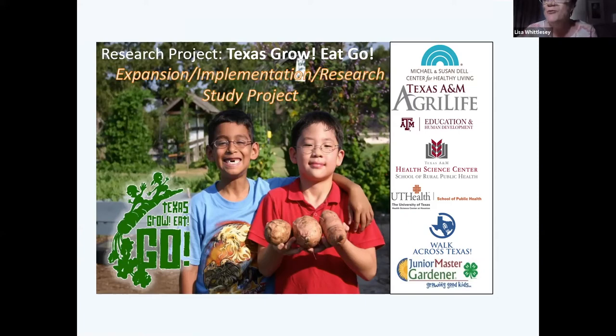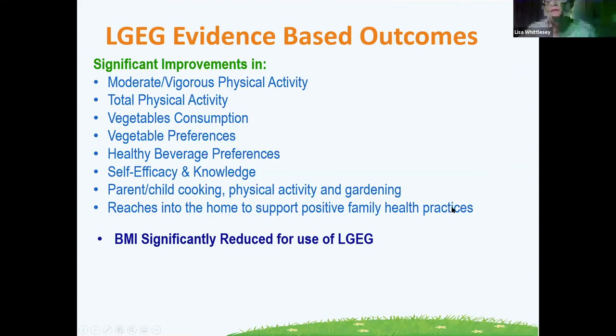program, which in Texas we call Walk Across Texas, that our family and community health really promoted as both corporate wellness and community and worksite wellness, but also wellness programs that families can do or schools can do. So we looked at evaluating those programs. It was a longitudinal study.